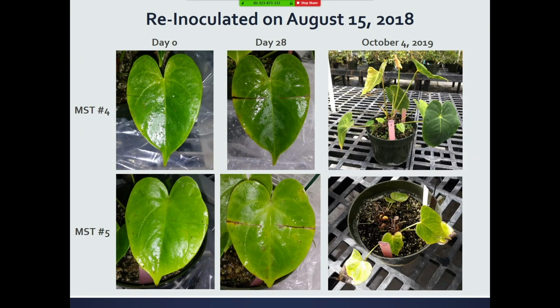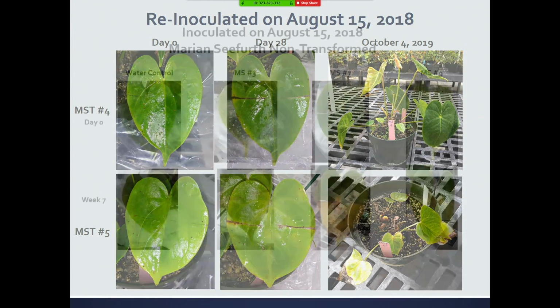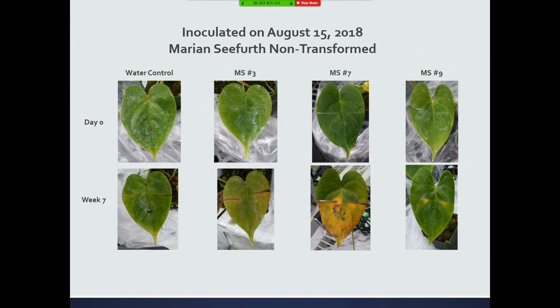And so Donna did another test because Donna's our best critic. And she's like, okay, I'm going to really make sure. So she tests them again. And then you can see that the plants are still alive. It's been, I guess, over a year.